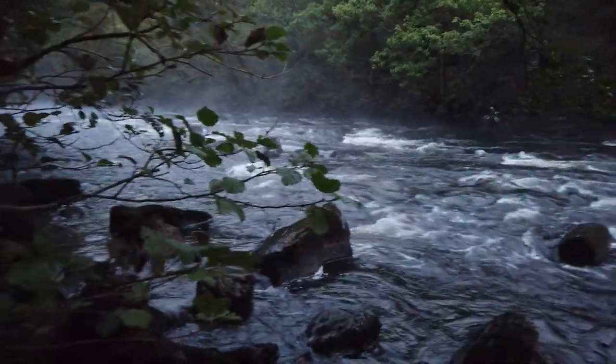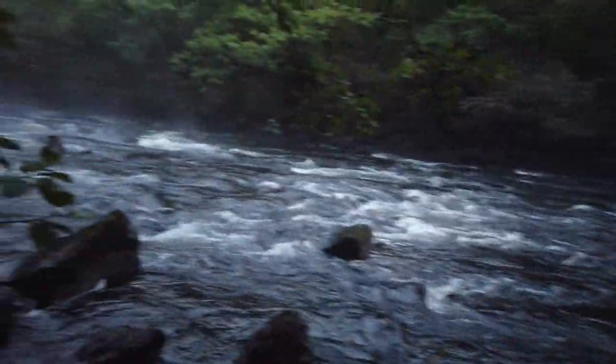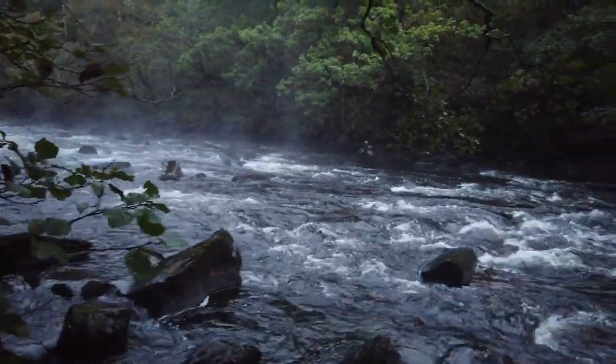I was actually going to joke that it was the only waterfall in Scotland that's been named after a Simpsons character, but I'll leave that joke for another time.